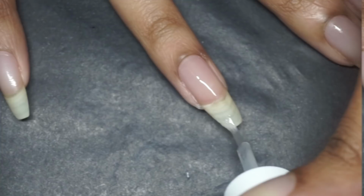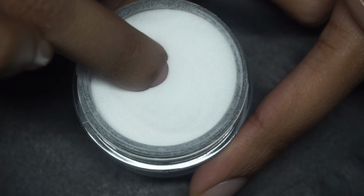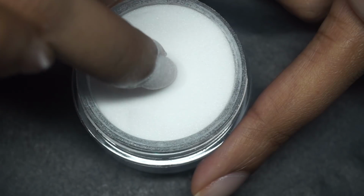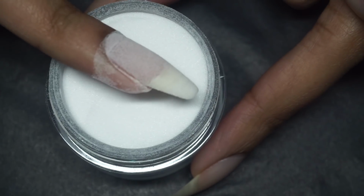I found that this dip layer is good, but more so for sealing and protecting whatever is underneath of it. But it still needs a stronger layer beneath it to make this nail mend actually work long term.